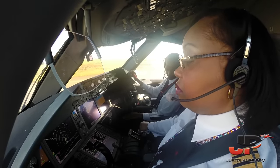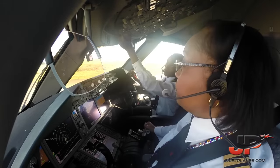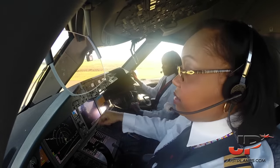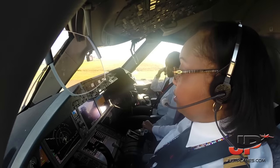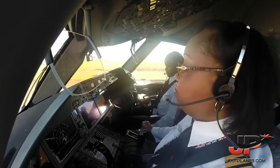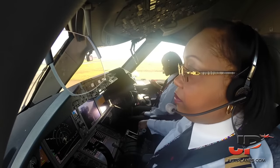Kenya 554, line up and take off runway 06, wind 040 at 07. Line up and take off runway 06, Kenya 554. Before takeoff checklist: takeoff briefing is reviewed, right turn on heading select to Uplook. Checks, cabin ready and PA. It's confirmed. Before takeoff checklist is complete, we are cleared for takeoff. Thank you. You are noted.